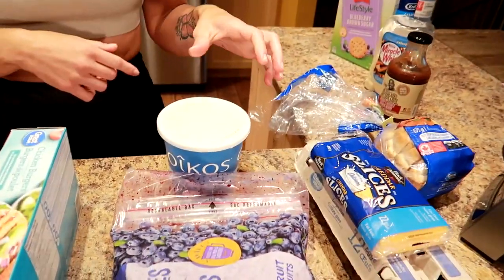And why Greek specifically? Tons of protein. Yes, and protein in your diet, lots of protein. Protein lowers your hunger hormone, ghrelin, so it makes you feel fuller longer.